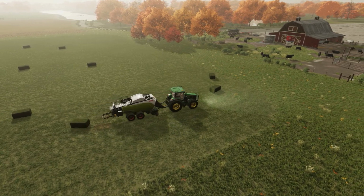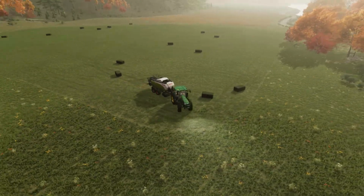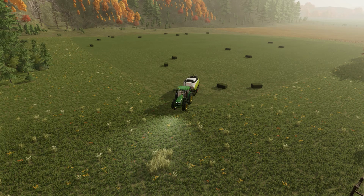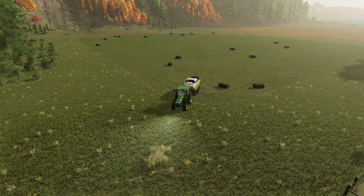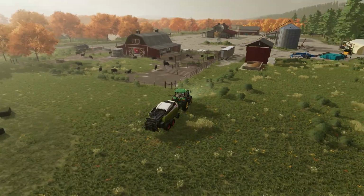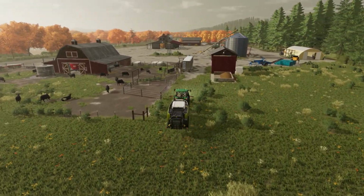Hit the wrong button there. Now we can get it folded up. Wonderful. Yeah, I see 2, 4, 6, 8, 10, 12, 14, 16, 17. So we were pretty spot on when we said 16 before. So that's pretty good. And then the extra one we had in the baler.